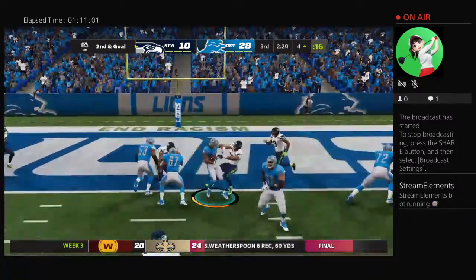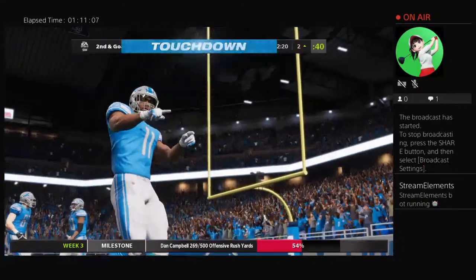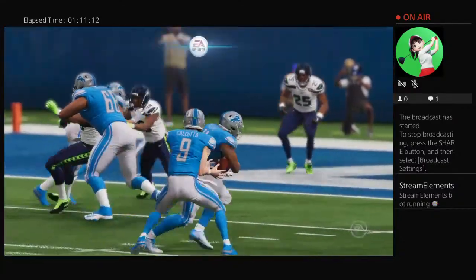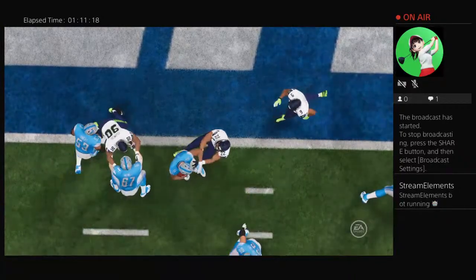Now here's a handoff out of the gun. And he takes this one in for a touchdown. A great effort there. His 1st touchdown here of the new campaign. And the Lions take the opening kickoff of the 3rd quarter and drive right down the field to extend their lead.